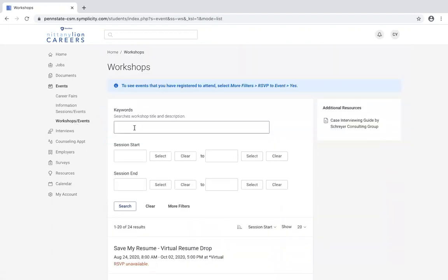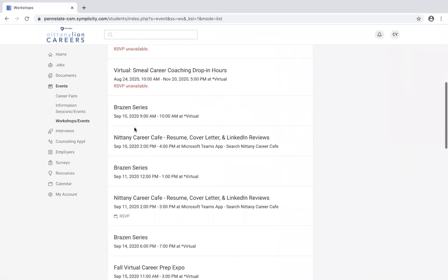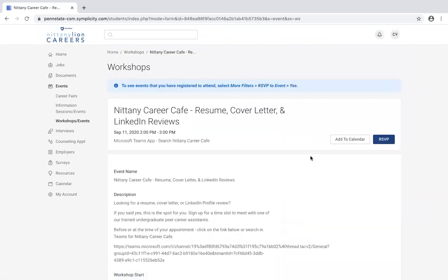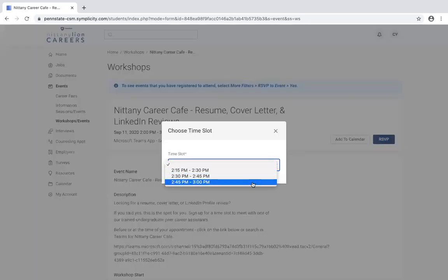You can either type in Nittany Career Cafe into the search box or scroll down to your desired date that you would like to schedule an appointment. To schedule an appointment, you will click RSVP and then select a time slot that works for you.